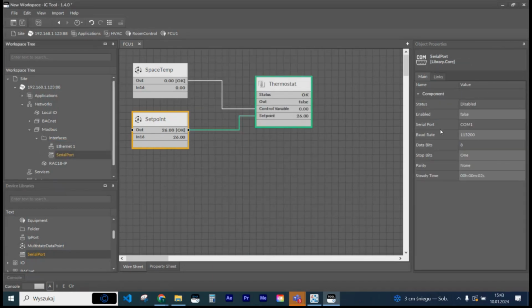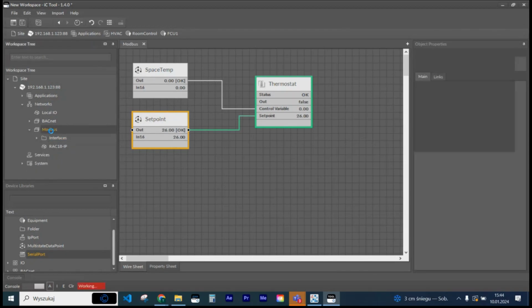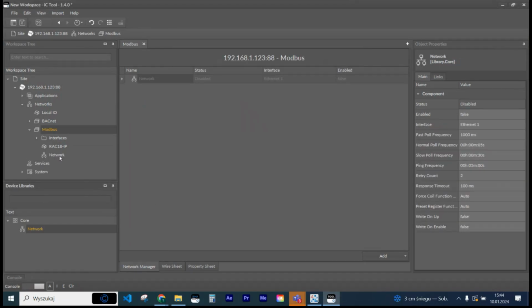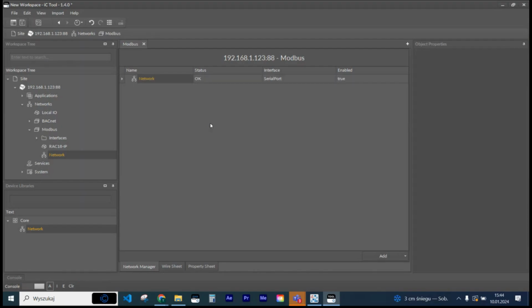Here I have some configuration settings I can do. However, in my case, this is what I'm going to use to communicate with my device. Of course, I still need to enable the serial port. The next step will be to go to the Modbus and create a new network. So now I'm going to enable this Modbus RTU network. On the right-hand side here, you have the possibility to decide which type of network it will be, whether Ethernet, which means Modbus TCP, or serial port, which in our case is Modbus RTU, so over RS-485. And then, of course, enable the network.